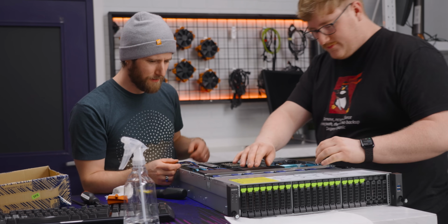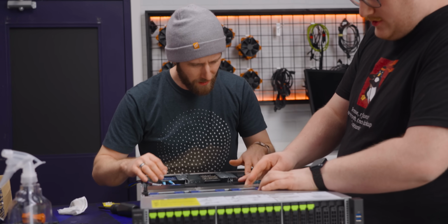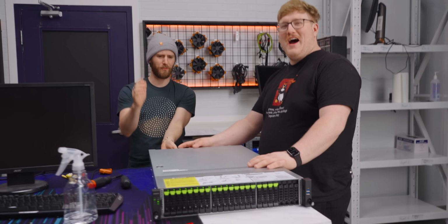This is cool. I am liking this super over-engineered airflow director here. Pretty sure they just ripped it off of the Dell, but. Oh, all right. That goes, hey? Yeah. That's not even close to full send yet either.